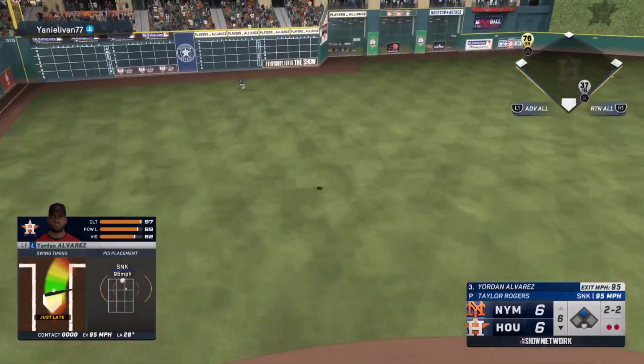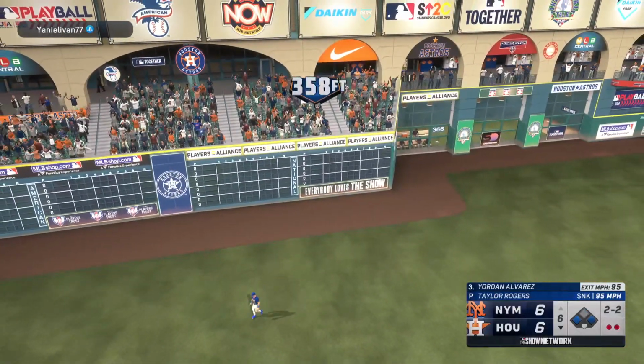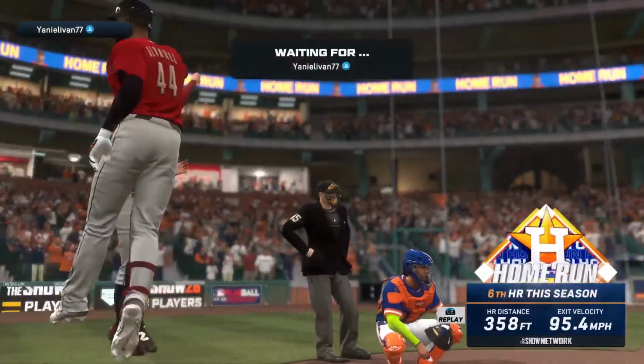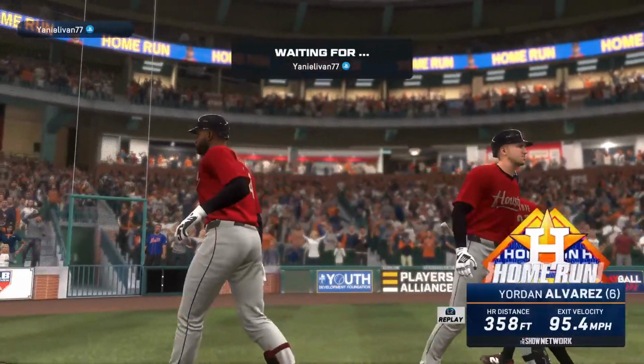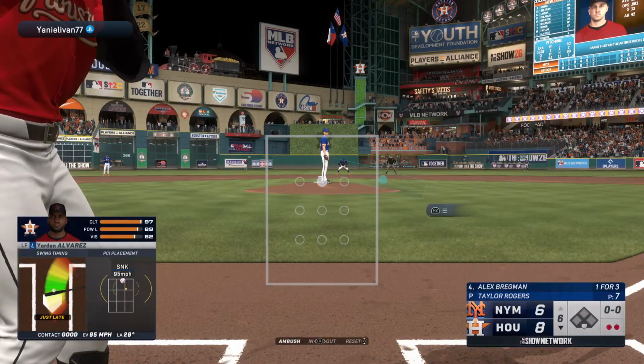Swing and a drive. Deep left field. That one carrying. Gone. It finds the Crawford boxes. A home run. And this place is rocking. And they take the lead. It's 8-6. So 2 down.